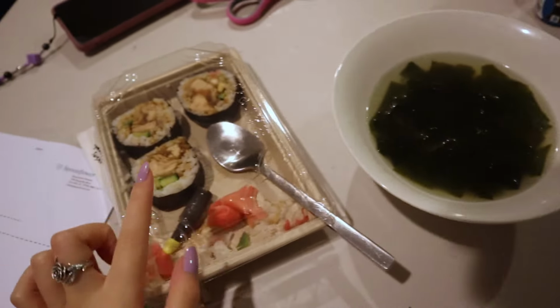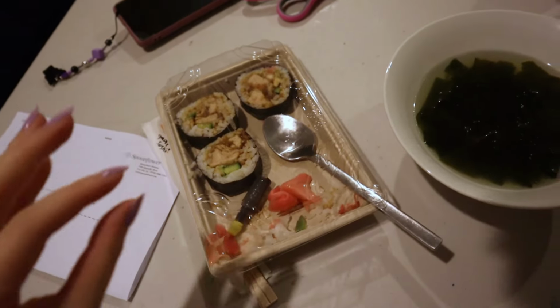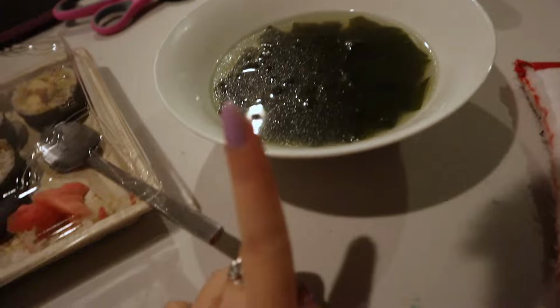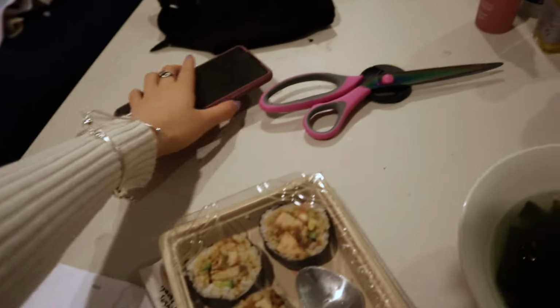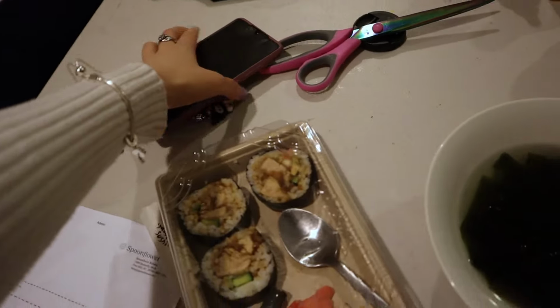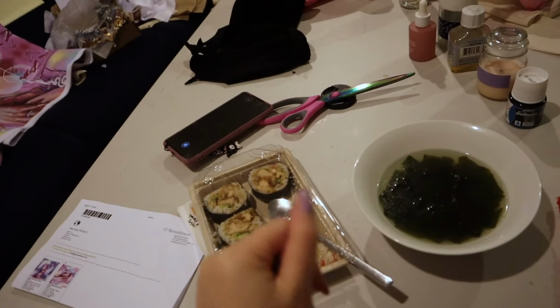Okay, so this is my dinner. This is sushi that I just got from a random sushi place outside today, and this is seaweed soup from my mom. What time is it right now, actually? Oh my god, it is 8:36. I just came home to eat dinner, but I also need to, hold up, see my beautiful sexy face? But I also need to upload an ad for Prime Video.